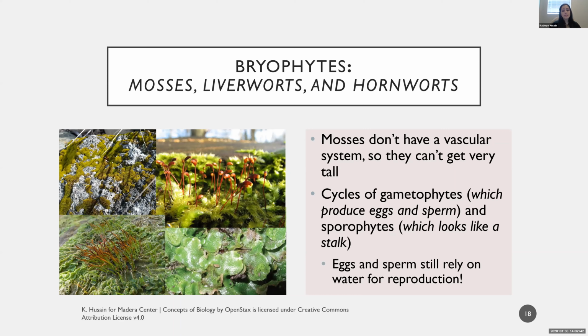So those mosses don't have a vascular system, which means that they can't get very tall. But sometimes when you look at moss, it has these little stalks sticking up. Those stalks are sporophytes. And so that's kind of just one of their reproductive strategies. They can make eggs and sperm, and they can also release these spores. So they rely on water for reproduction, but they are able to survive a little bit better on land.